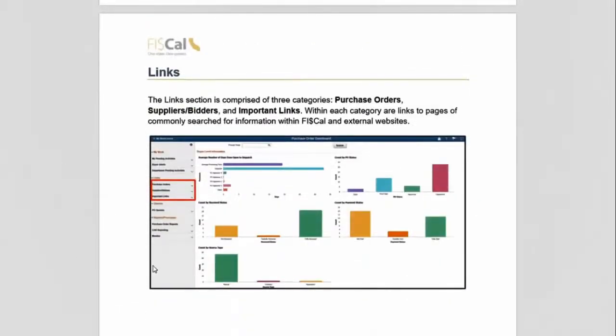Now let's talk about the links. The links section is comprised of 3 categories: purchase orders, suppliers or bidders, and important links. Within each category are links to the pages of commonly searched for information within Fiscal and external websites.